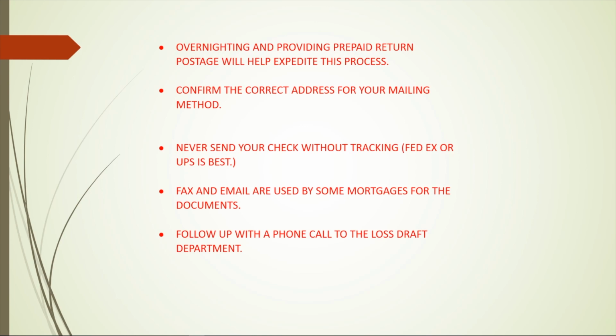Never send your check without tracking. We do recommend that you use FedEx or UPS for this process. I do recommend you use FedEx or UPS instead of just the post office. If you send it with the post office, do include tracking. This is important, especially if you have an insurance check in there.